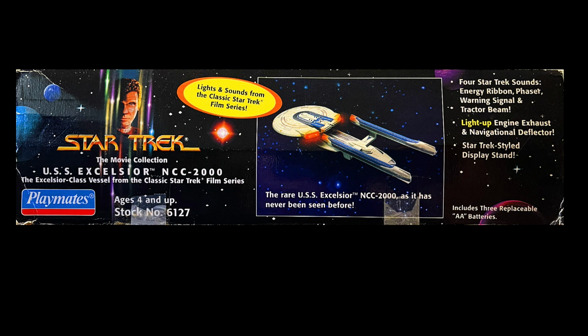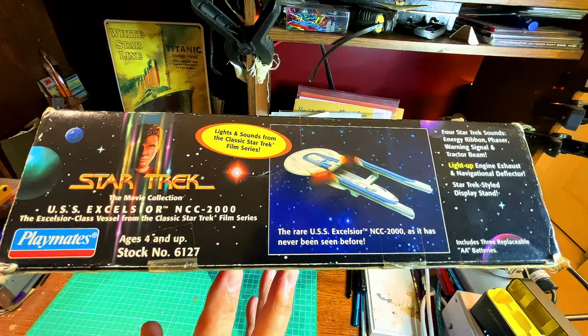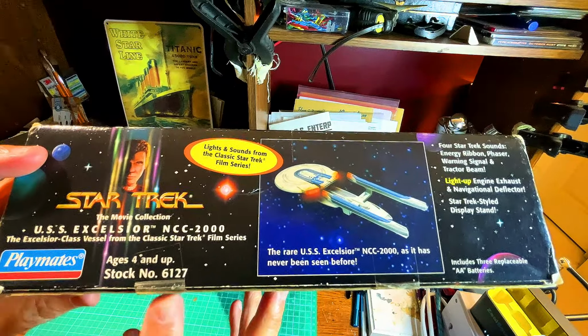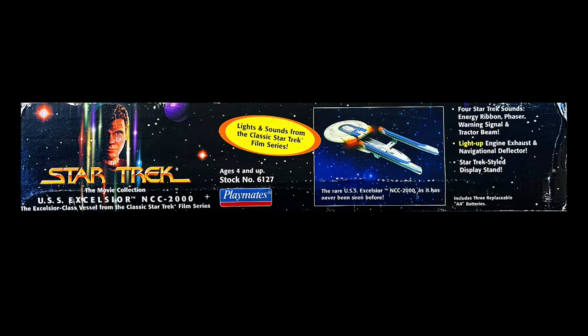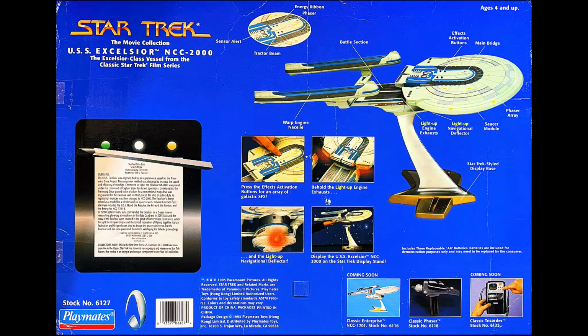So again, when we look at the ends of the box, a lot of the information is on the back, so the sides and the ends will be just about the same. You can see stock number 6127, and it's going to be pretty much the same on both ends as well as both sides of the box. It's pretty much the same because all the information is actually going to be on the back, all the little goodies pertaining to the model.